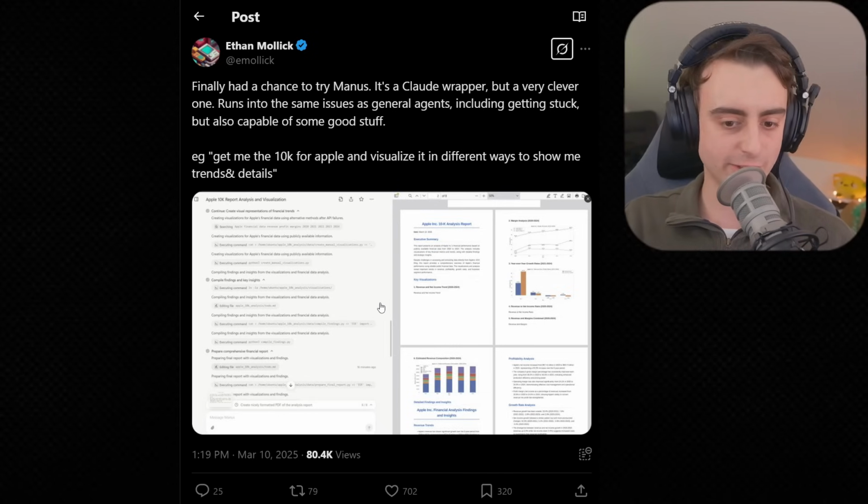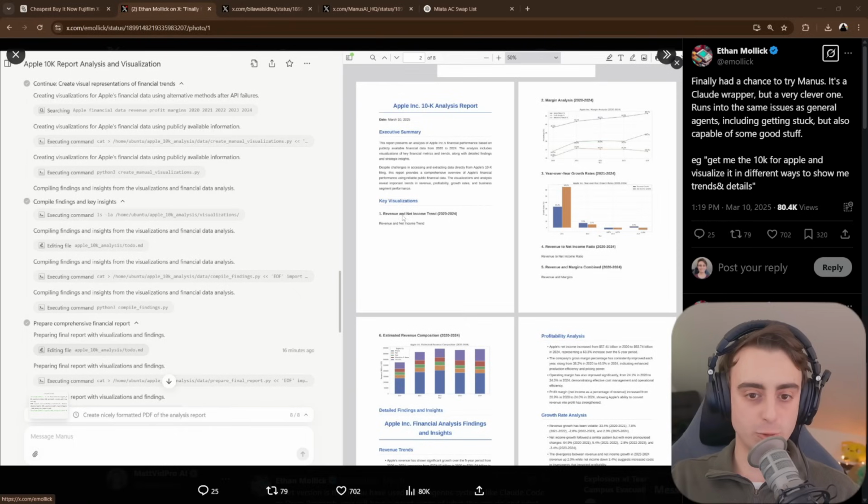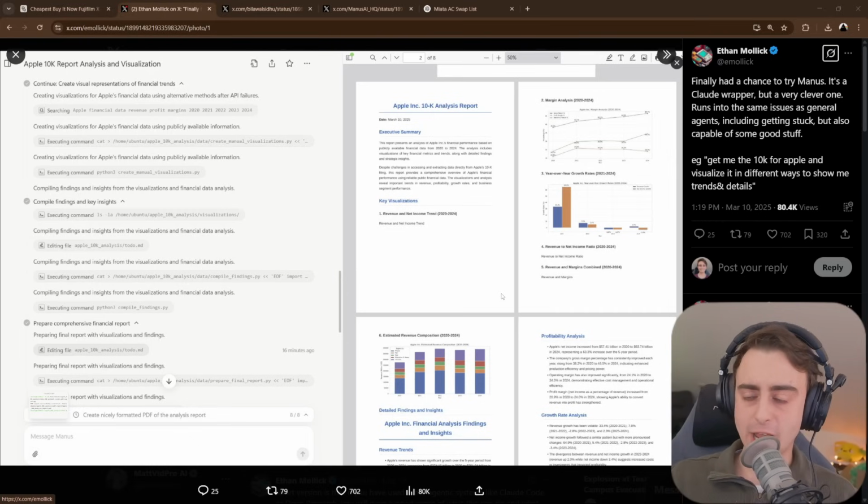So this is a data analysis prompt. Comes out here doing pretty good, making an 8-page little PDF where you can go through revenue and net income with different graphs, margin analysis, year-over-year growth rates from 21 to 2024, estimated revenue composition. Pretty darn cool. It's very much a capable agent.